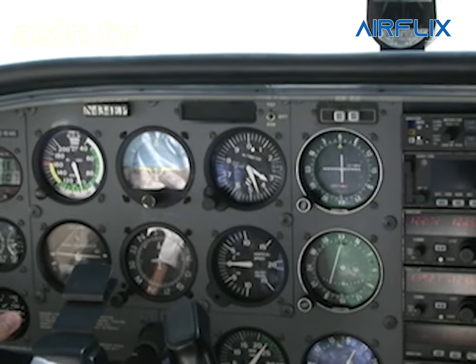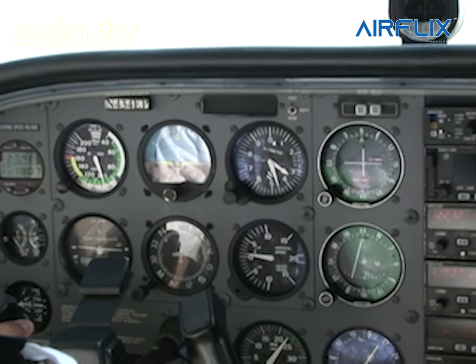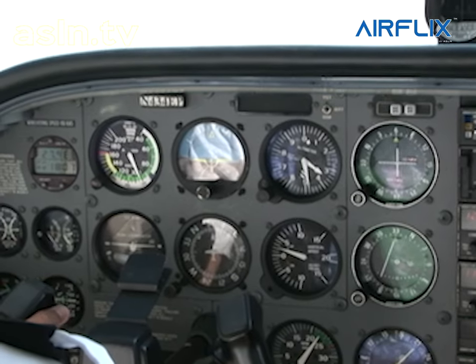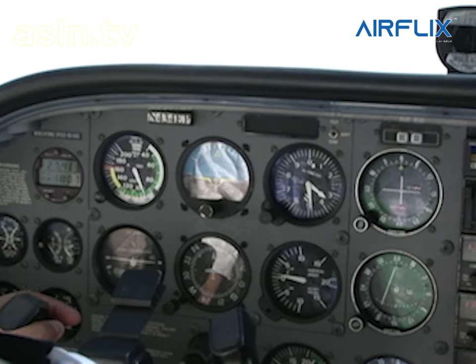I just leveled off at about 3,500 feet and I adjusted the attitude indicator again for cruise flight. Recommended cruise setting for this airplane is about 2,200 RPM at about 100 to 110 knots.